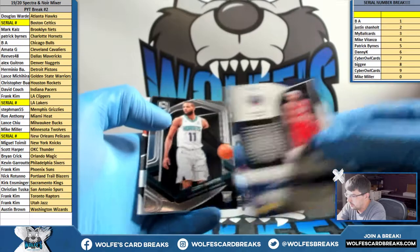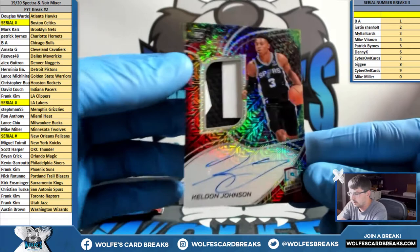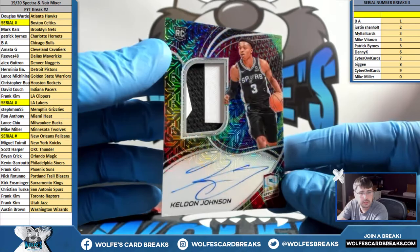Cody Martin, rookie. 15 out of 25, Keldon Johnson, RPA meta for the Spurs. Spurs going out to Christian right there at the end, picking up the Spurs. Number to 25, meta parallel, Keldon Johnson, RPA.